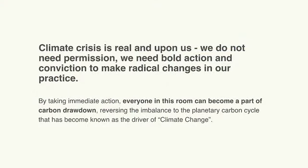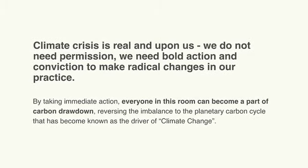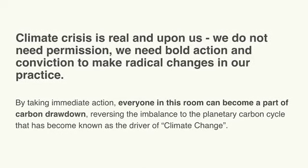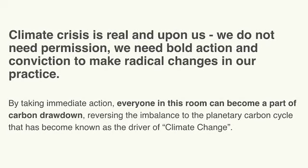So the climate crisis is real. It's upon us. And we don't need anyone's permission. We actually need bold action and conviction, and we need to make radical changes in our practice right now. So by taking this immediate action, every single person in this room can become a part of carbon drawdown and reverse the imbalance to the planetary carbon cycle that is resulting in climate change.